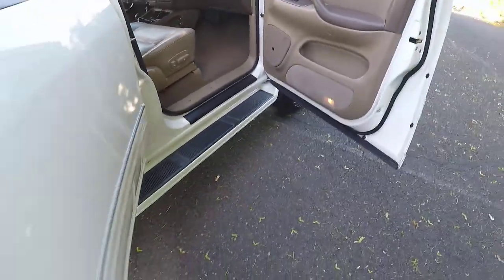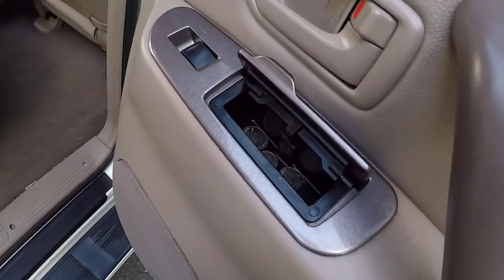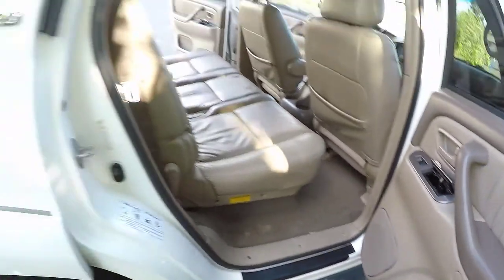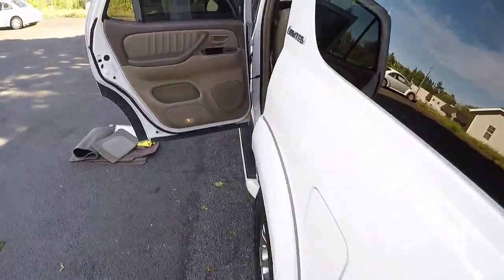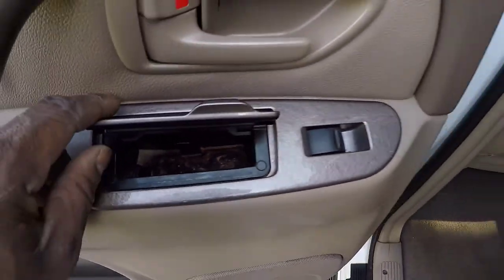I also checked these door pockets, or these little, I guess, ashtrays or coin holders. There's just coins in this one, but on the other side, I don't know what happened in there. I don't know what happened in here. I don't know, can you see in there?